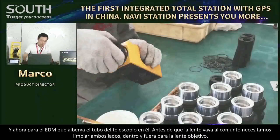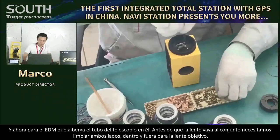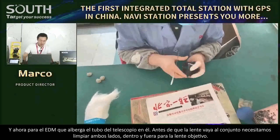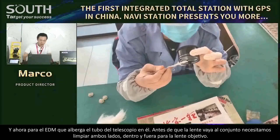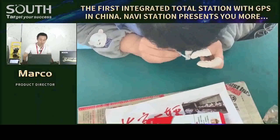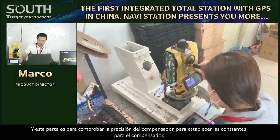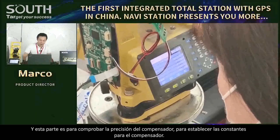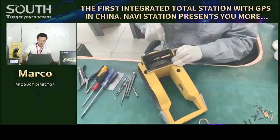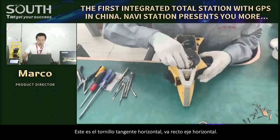And now for the EDM housing, the telescope tube in it. Before the lens goes for the assembly, we need to clean both sides, inside and outside, for the objective lens. This is a pull-out prism for the eyepiece. And this part is to check the compensator accuracy and set the constant for the compensator. And this is the horizontal tangent screw, which controls the horizontal axis.